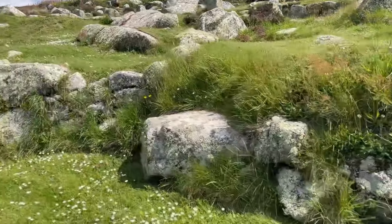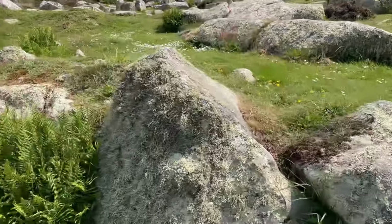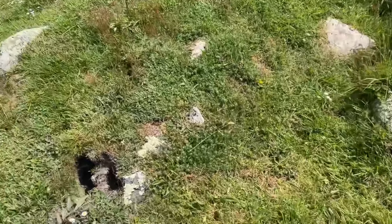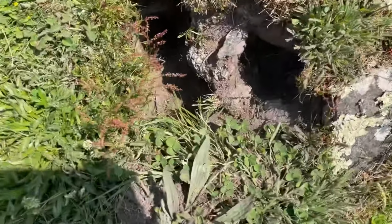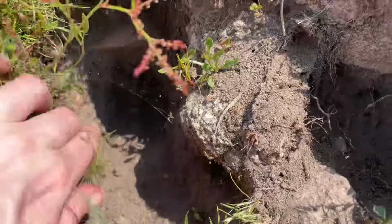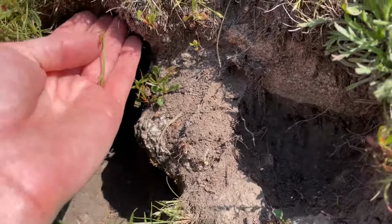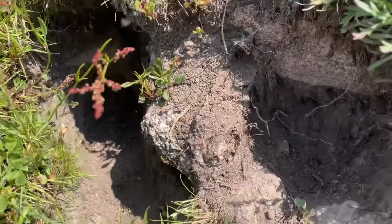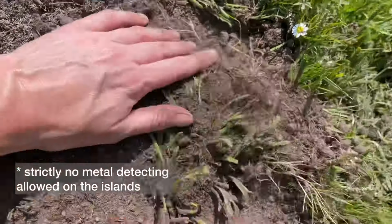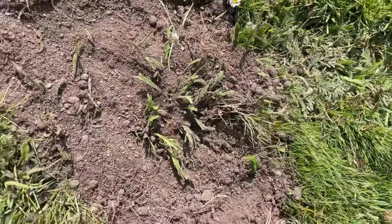And up here is the main complex of little buildings. Let's head up. Obviously, I've got my eyes on any rabbit hole, because imagine if there was something sticking out that I missed. Careful, there's rabbit poo in here. This is the detectorist in me.